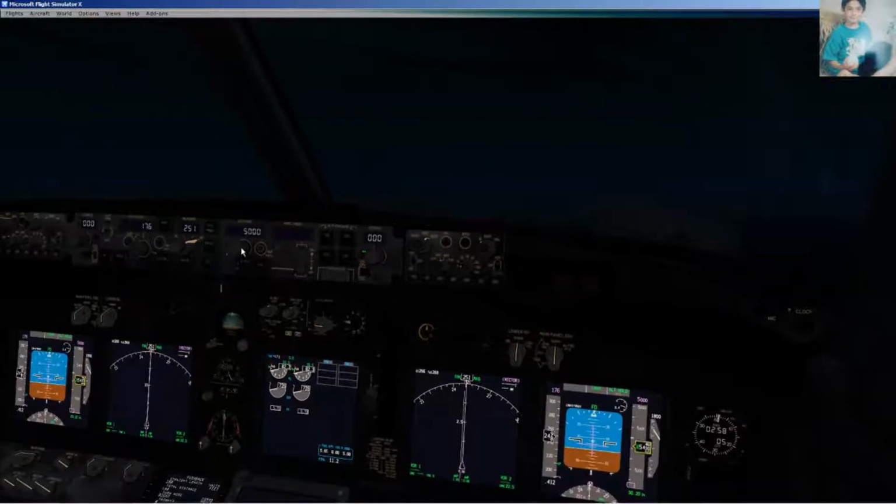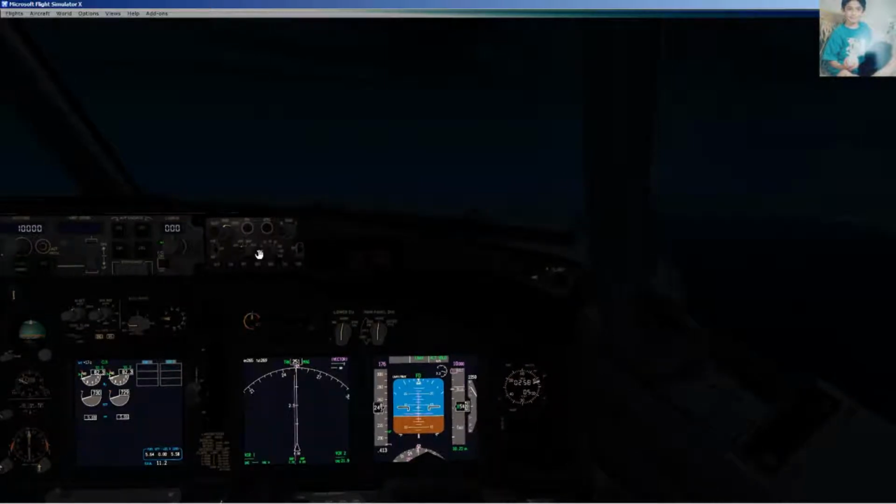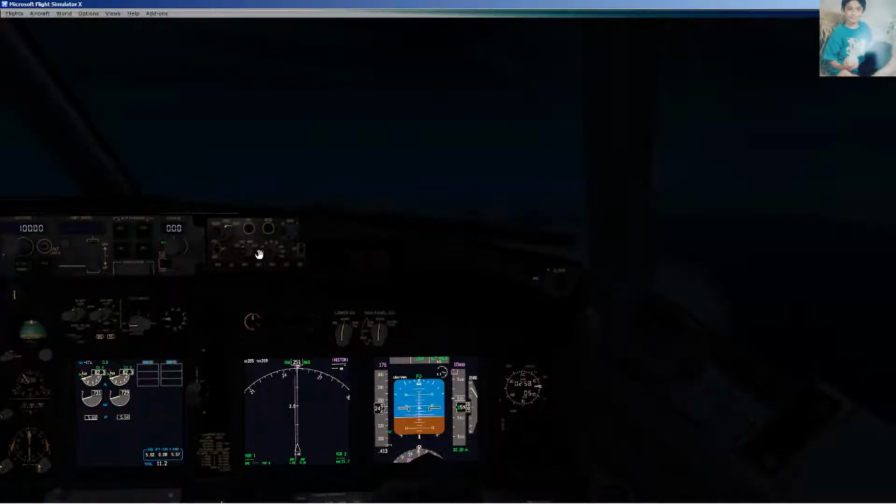SoCal approach, Bonanza 1518. Bonanza 15118, SoCal approach. Lower altimeter 3019er, advise shadow weather at ground. 3019er, Wilco 18.